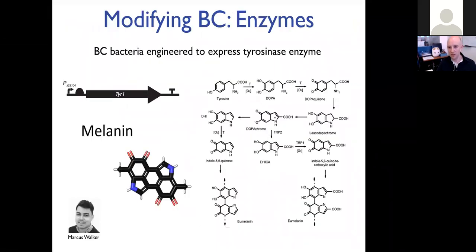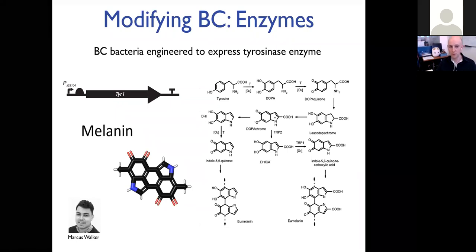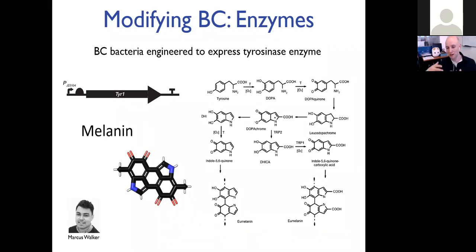One thing we've done, which is a bit more fun recently, but also quite relevant for things like future materials in clothing and fashion industry, is get ourselves to express enzymes which change the color and to an extent as well the texture of the cellulose that gets made. And so Marcus has enabled, through expression of a tyrosinase enzyme, a cascade will occur in the growth of the bacterial cellulose that also leads to the pigment polymer molecule melanin being produced. And melanin is the molecule that gives us UV protection in our skin and is involved in tanning.